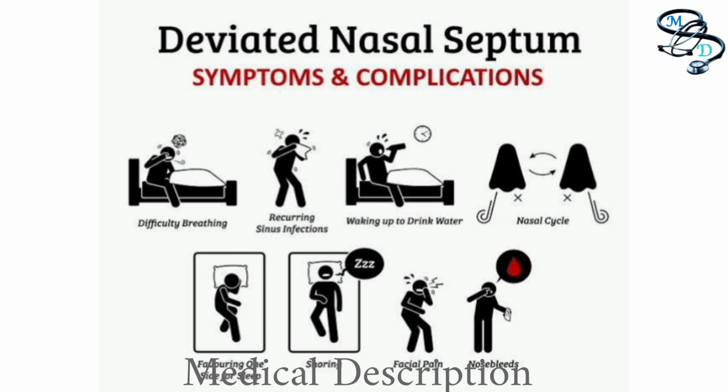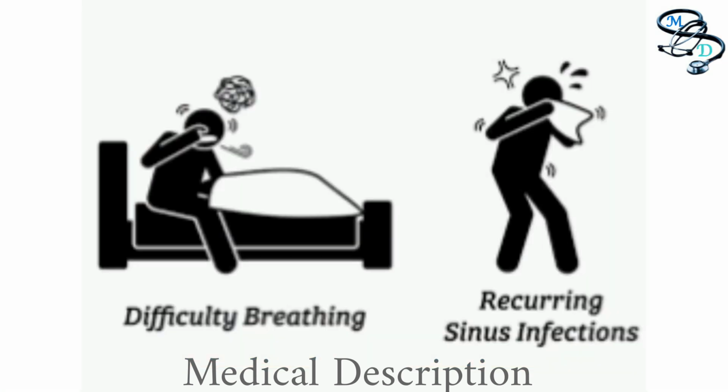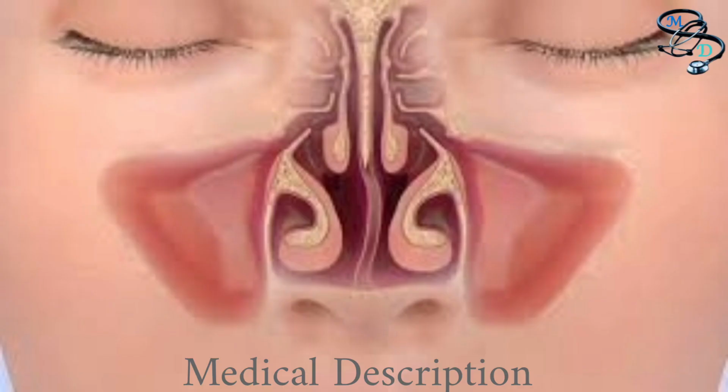Then you may have facial pain. There is some debate about the possible nasal causes of facial pain. A possible cause of one-sided facial pain could be a severe deviated septum in which surfaces within the nose touch and cause pressure. Then noisy breathing during sleep. A deviated septum or swelling of the tissues in your nose can be one of the many reasons for noisy breathing during sleep. Then awareness of the nasal cycle.